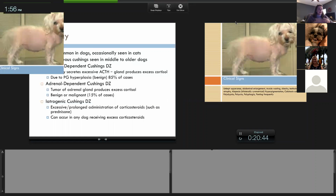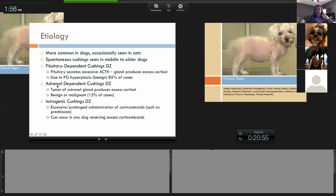And this is said to be about 85% of cases, which fall into the pituitary dependent category. There's also what's called adrenal dependent Cushing's. In this case, there's potentially a tumor near the adrenal gland, or affecting the adrenal cortex. Now, whenever we say tumor, a tumor can be benign or malignant.